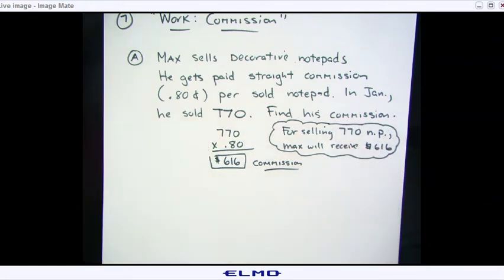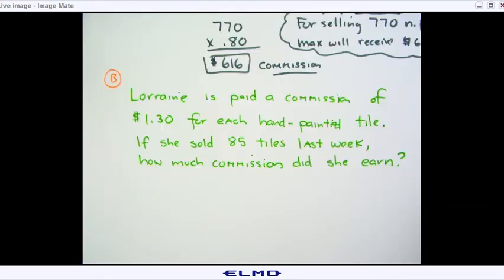Do you think that's a lot or that's a little? He sold 770 notepads. What do you think? Is that a lot of money? Well, it depends, huh? How long did it take him? It took him 1 month. Is it easy to sell? That's a lot of notepads, right?